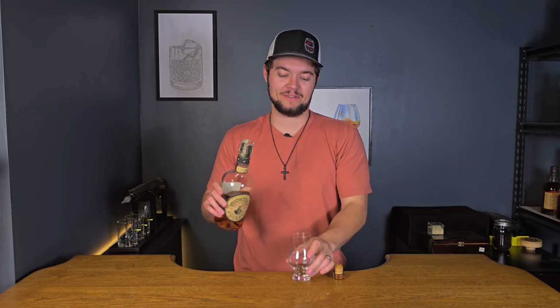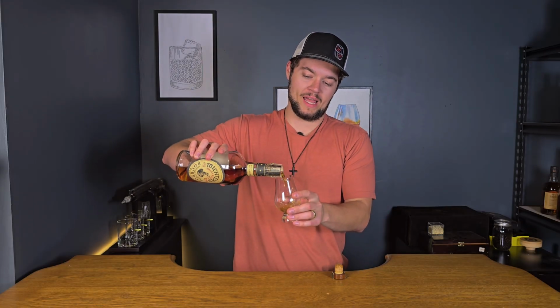Okay, we're gonna talk about Michter's US1 small batch. This bottle consistently impresses me in blind tastings. I've had this beat Blanton's on 2 separate occasions in blind tastings, and it's sitting on a shelf most places at just over half the price of Blanton's. So yeah, I'm pretty impressed by it. And it just has that real satisfying cork sound to it. Some of these bottles don't, but hey, I'm not gonna hold it against them.